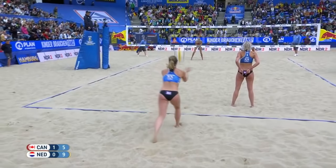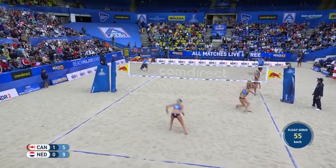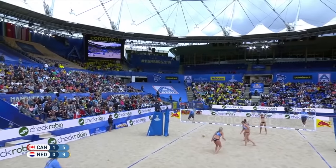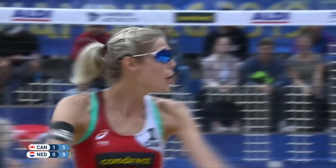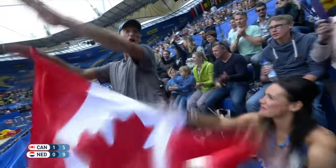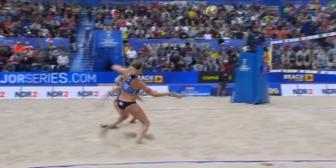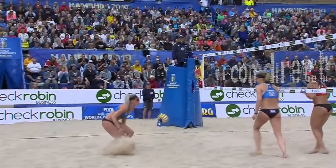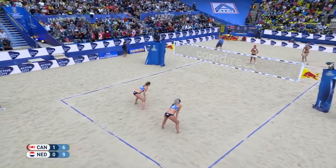Meppelink to serve for the Dutch. Oh, look at that. Melissa Kumana Paredes switching positions with Sarah Pavan. Melissa finds herself up at the net. It's good cover, a good fall off the net from Meppelink, but look at that from Kumana Paredes. Wide smile on her face after that point.